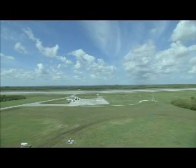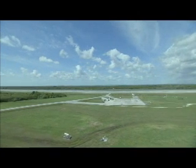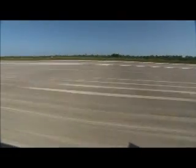At about 15,000 feet long and 300 feet across, the shuttle landing facility is among the longest runways ever built. It's also one of the strongest, thanks to concrete 16 inches thick in the center. Anything can land here. Any aircraft, any weight class can land out here.